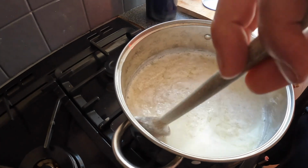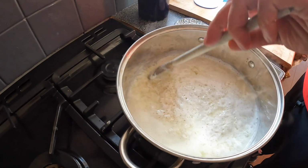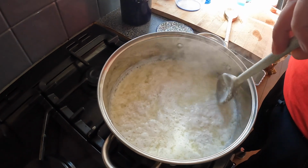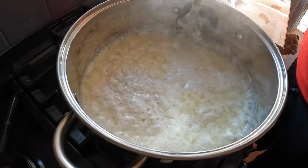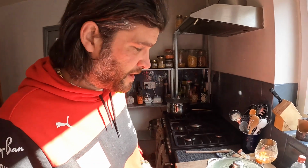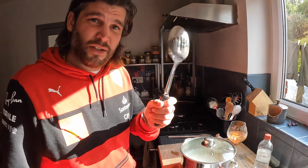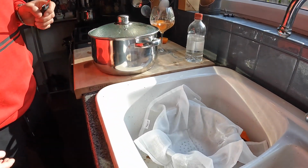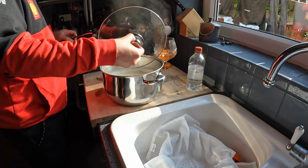So you've got to stir the curds into the centre of the pan to allow more curds to form around the sides. Look at that. So apparently we've got to lift the lid off this now. Now we're waiting 15 minutes. And then we're going to use a slotted spoon to sieve the curds into the muslin.